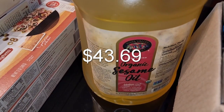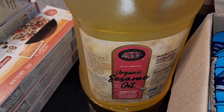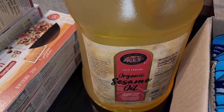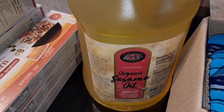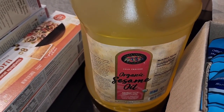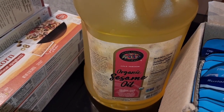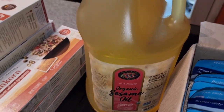I also got a 1 gallon of organic sesame oil. We do cook a lot of Asian food in this house, so that's what that's for. We ran out of sesame oil about a week ago, and the one that we had is not organic or anything, and it's kind of hard to find this type of quality stuff. So I figured, you know what, while I'm here ordering from Azure, I might as well get a huge sesame oil thing that'll last us a good bit. So that's what that is.